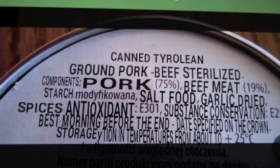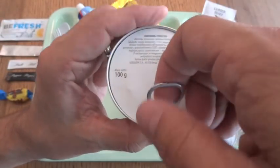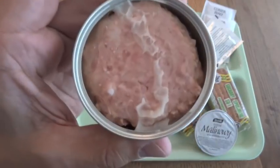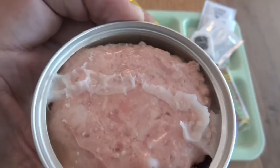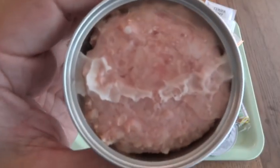Take a look at this canned meat. Apparently it's pork and beef with some spices. You can check some of that stuff out on Google Translate, but not everything. And let's see, here we go. We have a little luncheon loaf. And some fat across the top there. Looks like a little bit of kind of like gelatin in there too. And that smells good. It smells like Spam.